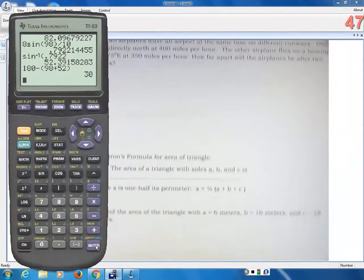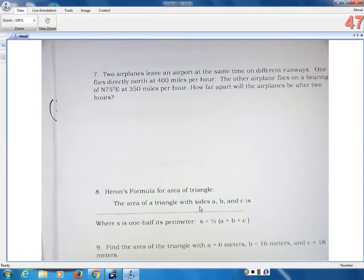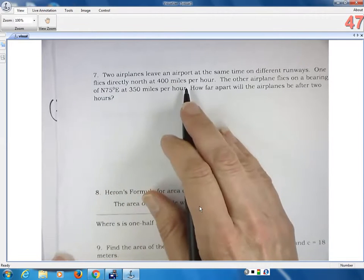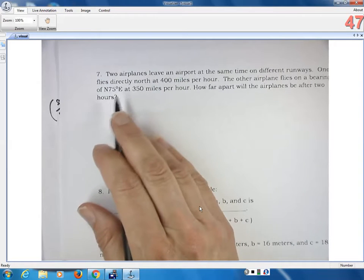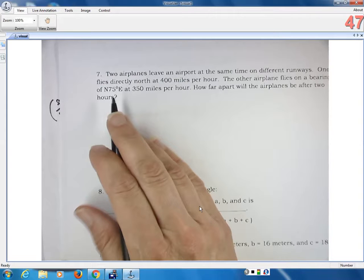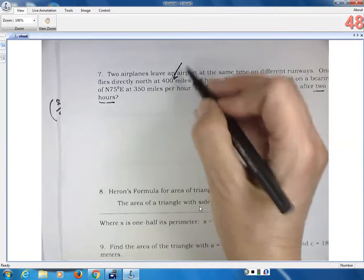All right. And we will be starting on section 6.3 today, I think. We're almost done. This is the last page. So we have an application problem. So 2 airplanes leave an airport at the same time on different runways. One flies directly north at 400 miles per hour. The other airplane flies in a bearing north 75 degrees east of north at 350 miles per hour. How far apart will the airplanes be after 2 hours?